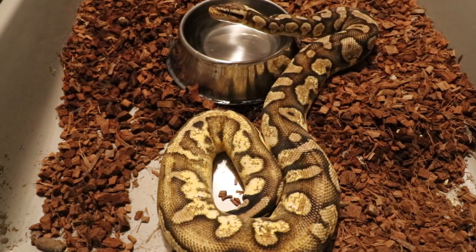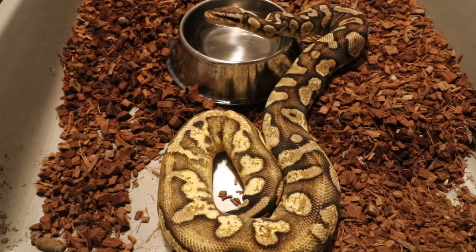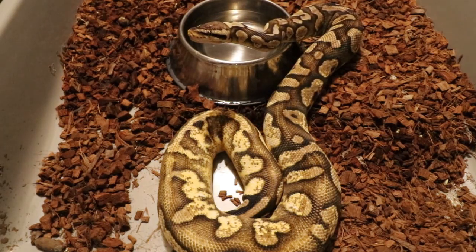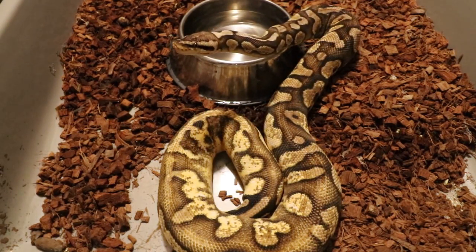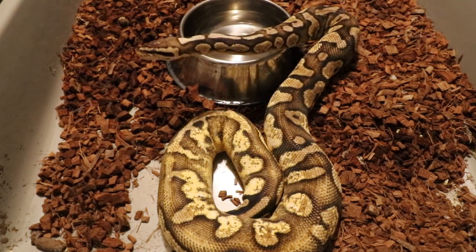I actually paid a pretty good premium for the snake. I think I bought it last year for about $800 on Morph Market plus shipping. So I think it was close to $900 or $1,000 by the time I got her home, but it definitely paid off with some of the offspring I have. And I think calico is a really underrated gene. You mix it with a lot of stuff and it really makes it pop, especially with the bamboo.